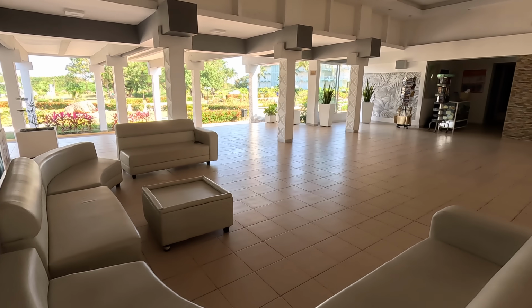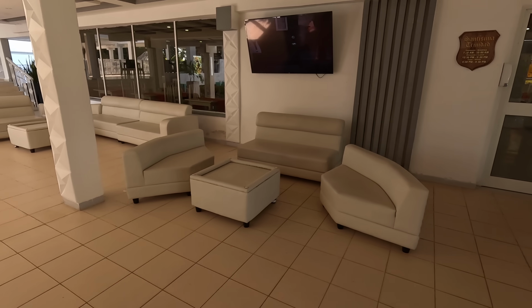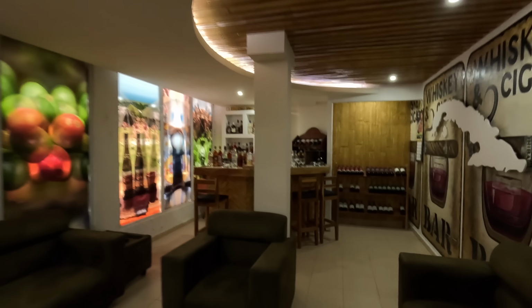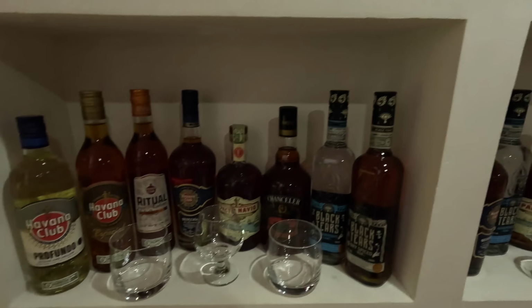This is a simple and easy resort. It's about 50 years old. In this area, they also have a cigar lounge, and a lot of people reach out to me and say, hey, Finding Fish, I need cigar lounges. Do they still offer it? They do. The cigar lounge here opens at 3 o'clock and closes at 10.